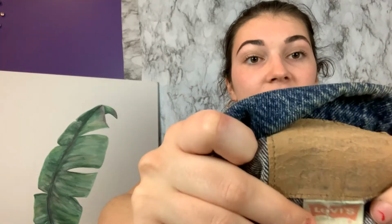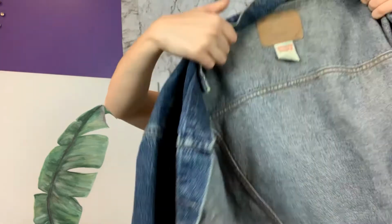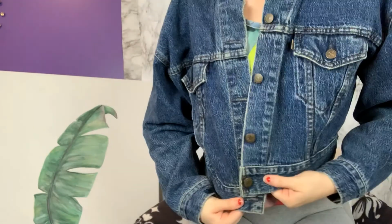This I did get for me, but I thought I'd throw it in here. I'll list it probably in a few weeks or something, because that's usually what I do. But I really liked it because it's cropped, and also I need to do more research on it because I'm not good with identifying Levi's. But it is a Levi's, size medium, 100% cotton. I'll show you. But I liked it because it's more of a cropped style, which I thought was really cute. I really like it.